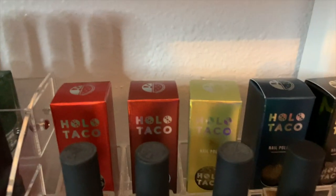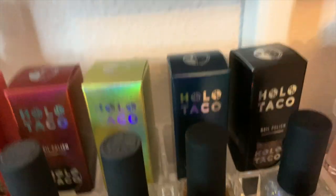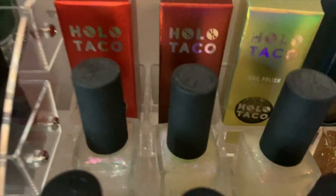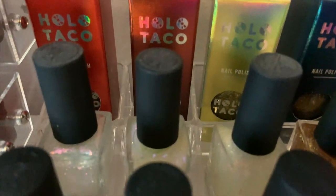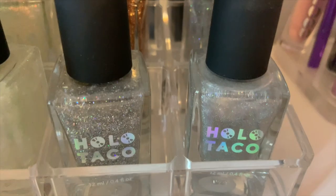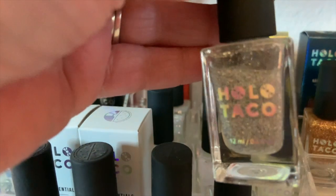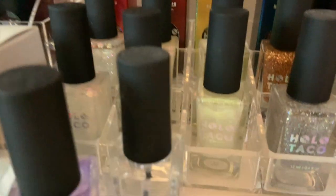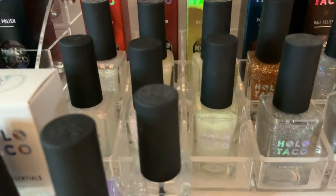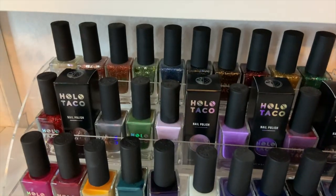And over here, we got all the birthday and special edition polishes. Menchie the cat back there. All the top coats. So we've got like the solar, the unicorn skins basically. And then the original linear and, which one's this one? Flaky. Flaky top coat. So all of the originals in there to mix and match to your heart's content.